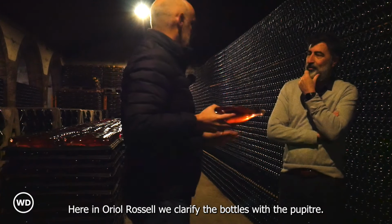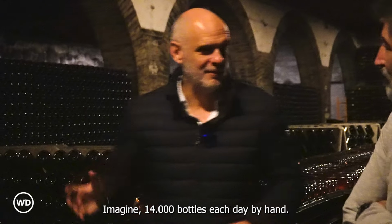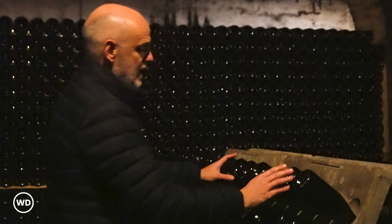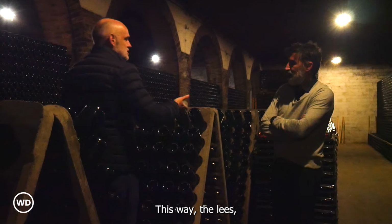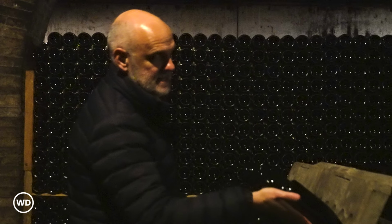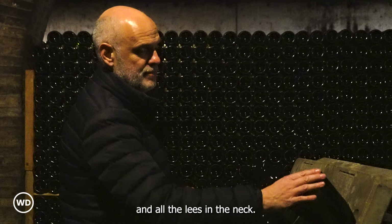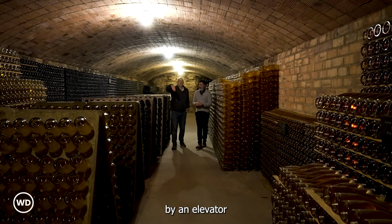Here in Oriol Rossell, we clarify the bottles with a pupitre, around 14,000 bottles every day. Imagine 14,000 bottles each day by hand. We turn every bottle a bit. Every day we place the bottle a little more vertical. This way, the lees which have been here 7 years, 5, 4, we keep moving and they go to the neck of the bottle. In about 7 to 8 days we have all the bottles in this position and all the lees in the neck. We then move all the bottles from here to upstairs by an elevator.